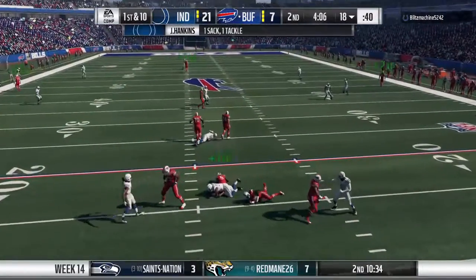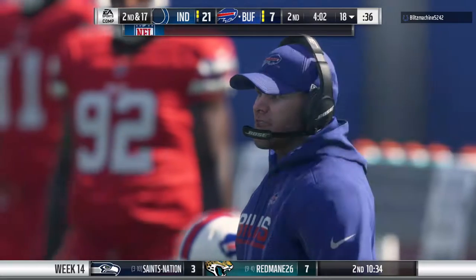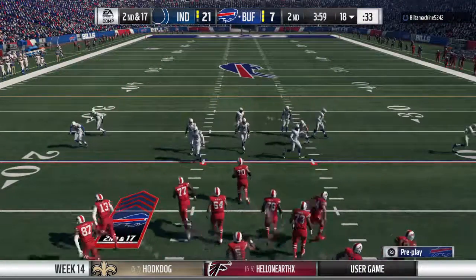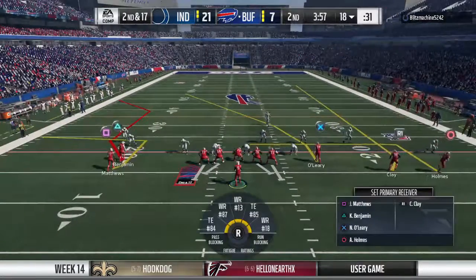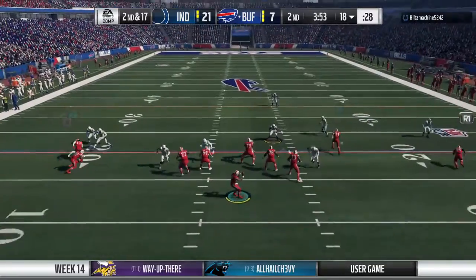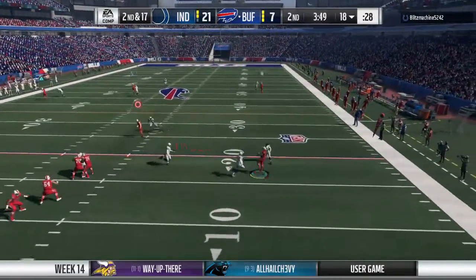The Colts are going to get him. Down he goes. Jonathan Hankins breaking through to get him for a loss of 7. Great job defensively. I think he was trying to go through his progressions, find someone to get rid of the football. Before he knew it, he was on his back. So that just brings us right back to what you said in the beginning. A great job defensively. Nowhere to go with the football.